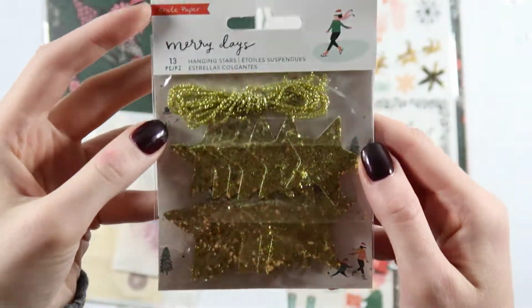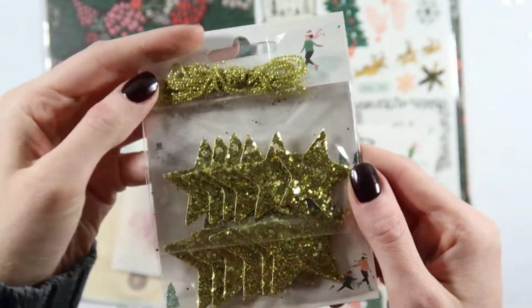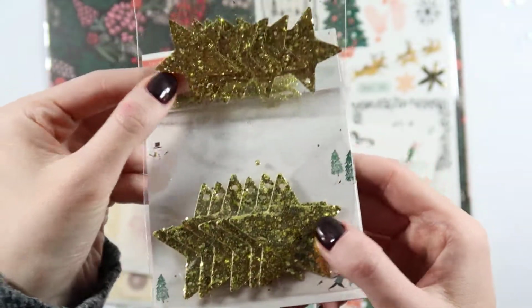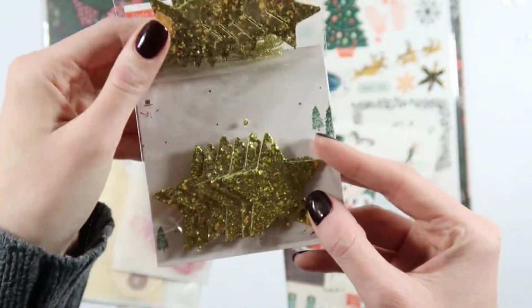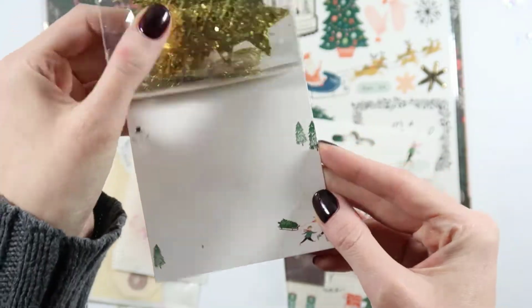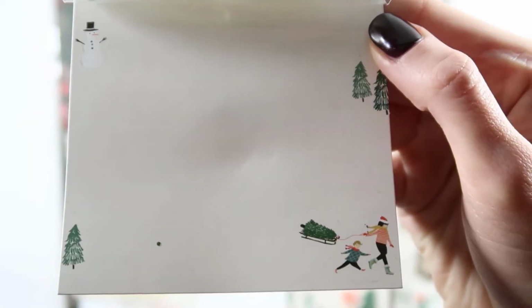Next up, I have these hanging stars from the Merry Days collection. So there's some string there, and these stars are super glittery, and there's little holes on the top so I could dangle them from the page or probably even put them outside of the page protector if I wanted. And then look at the packaging here. How cute is this?